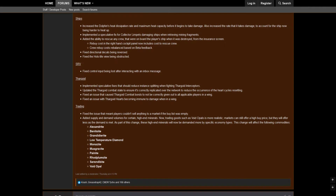So the SRV, they fixed control inputs being lost after interaction with an inbox message. Thargoids, they implemented a speculative fix that should reduce instance splitting where they're fighting Thargoid interceptors. They updated the Thargoid combat state to ensure that it's completely replicated over the network to reduce the occurrence of heat cycles resetting. They fixed an issue that caused Thargoid combat bonds not to be correctly given to all applicable players in a wing.